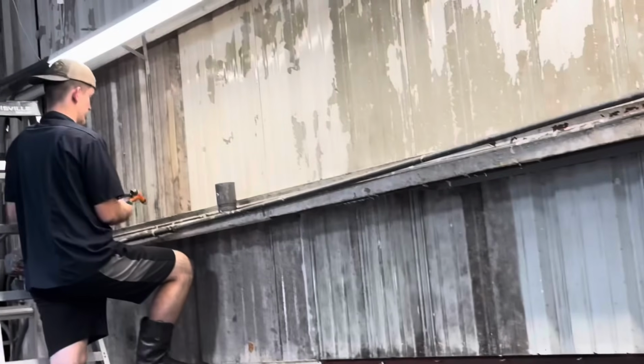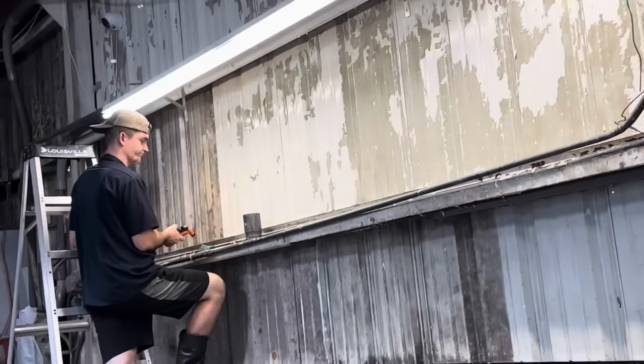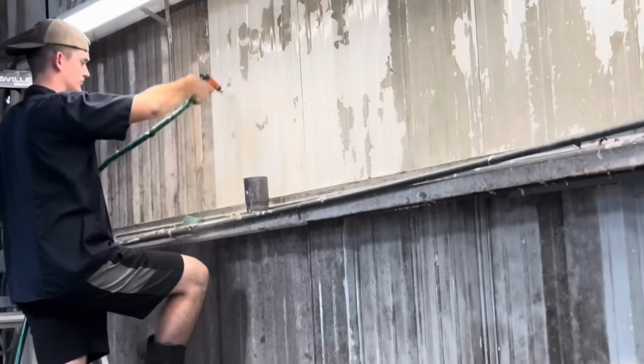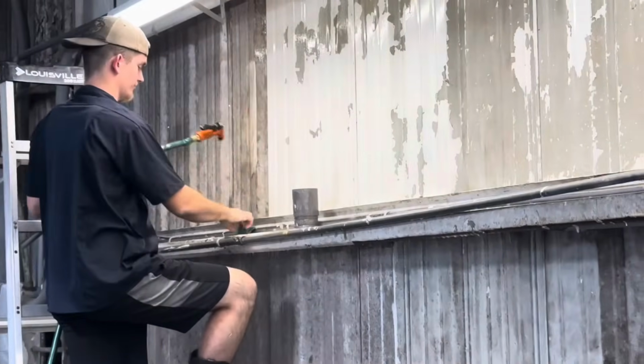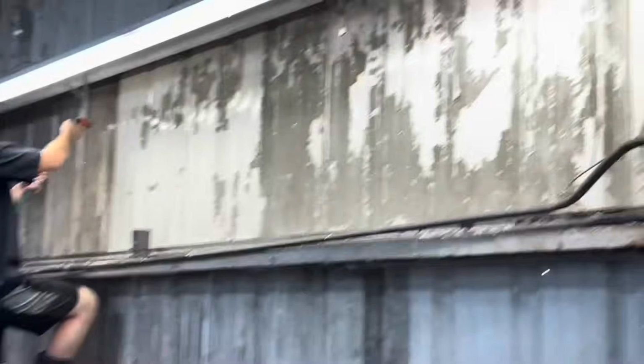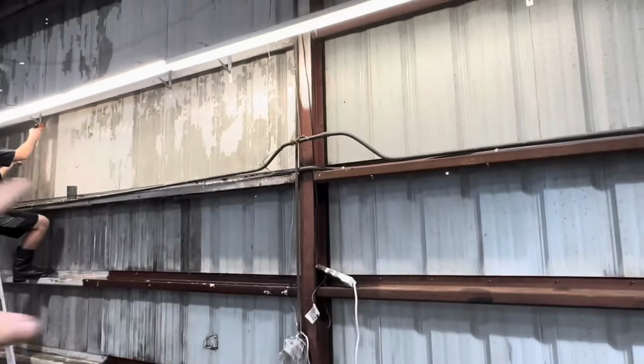Troy's up there slaving away. He's even removing paint, dude. Look at that. Good job, buddy. Thank you, sir. He's got a green scrubby. Troy, show us your green scrubby. It does the work so you don't have to. Is that a kitchen scrubby? That's the best stuff. Those things clean anything.